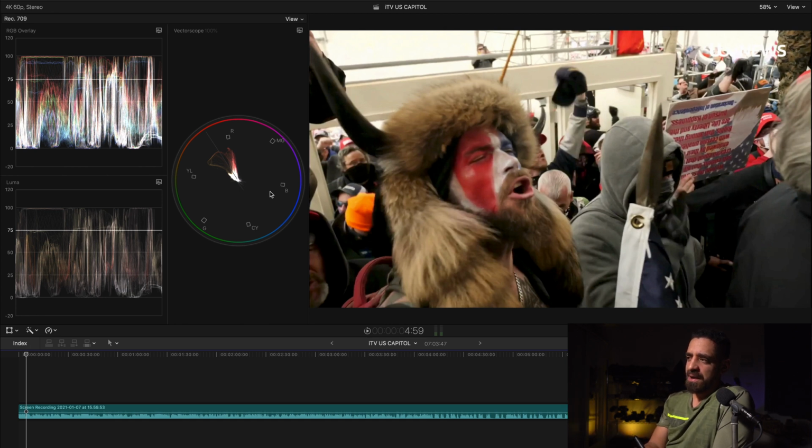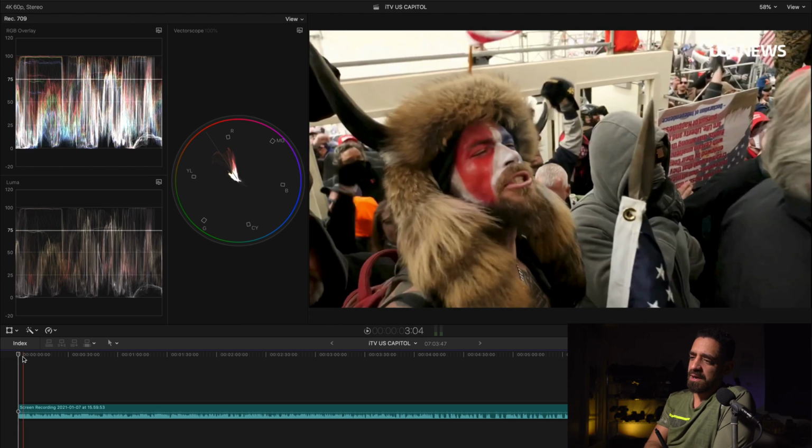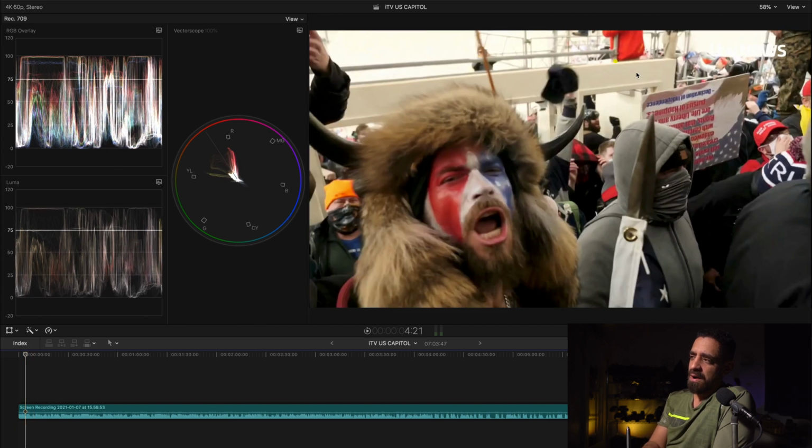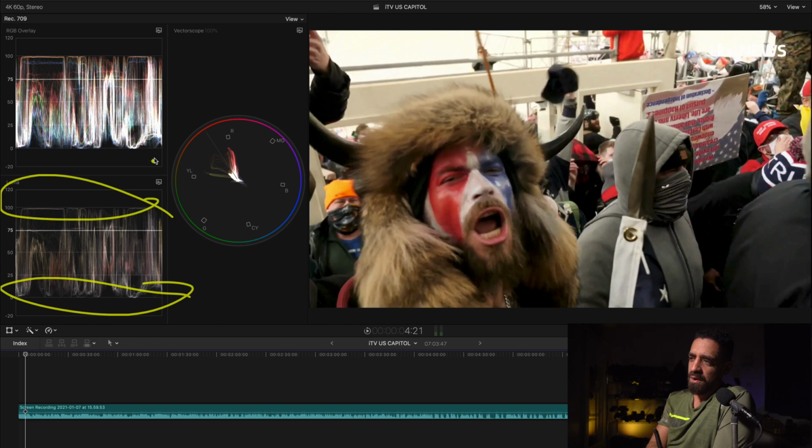Okay, so right away I like that pan, because we could have started with this gentleman with the face paint and the hat. But instead, it's quite nice to go from the crowd and then reveal this man here. Now, throughout this piece, we have our levels really cranking to the bottom and the top, so we're allowing for our full range of light and our full range of color.